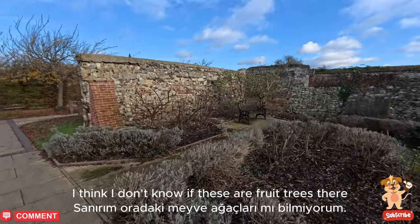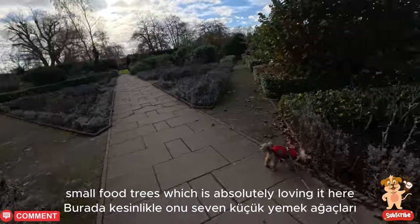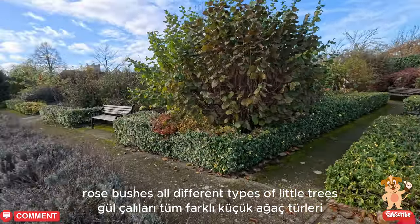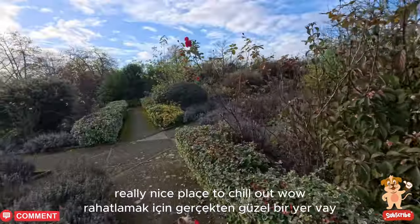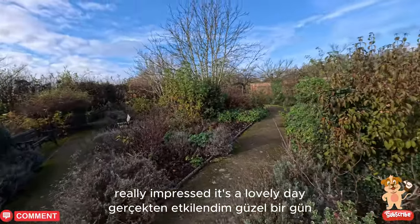I don't know if these are fruit trees there. Small fruit trees. Lucy's absolutely loving it here. Beautiful place to come and walk your dog. Got rose bushes, all different types of little trees and different plants. These are all rose bushes here, these ones here in the middle. Really nice place to chill out. Wow, really impressed. It's a lovely day.